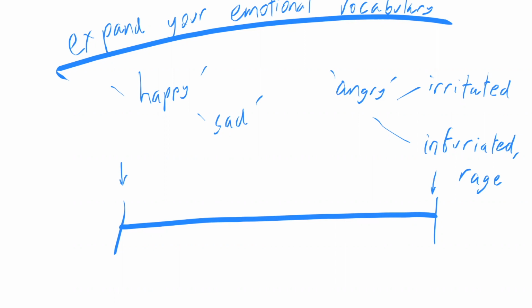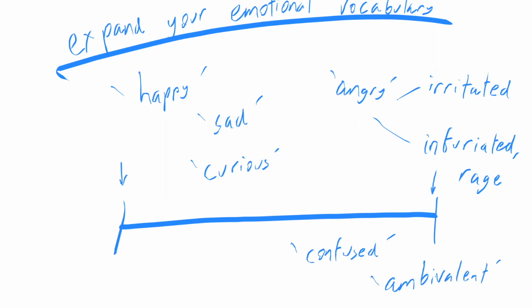Some emotions are a bit more complex and can be harder to categorize. Perhaps you're feeling curious, perhaps you're feeling confused, maybe you're feeling ambivalent, which basically means that you're feeling a mixture of different emotions. Maybe you are perturbed, which again is a more sophisticated form of feeling worried about something. That could be slightly different to feeling disturbed. So the point is that there's a lot of different emotions. Make sure that you commit some time to learning specifically emotional vocab.